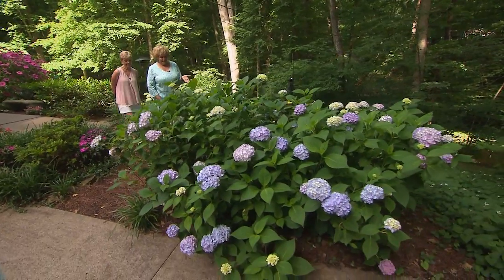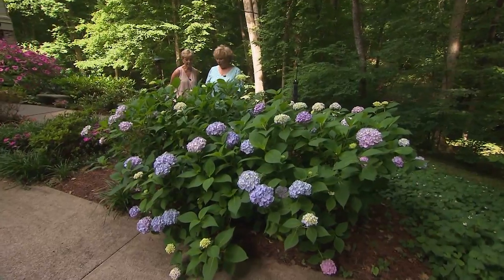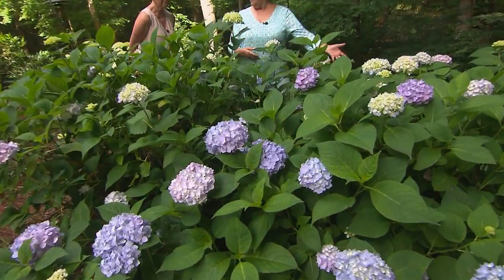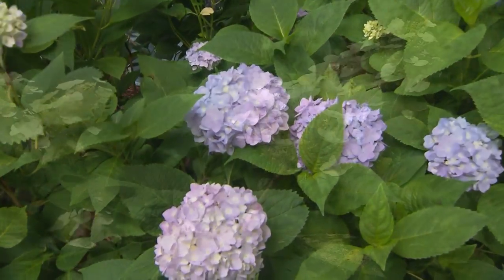Okay, and of course, who could turn down a blue mophead hydrangea? Hydrangeas, yes. This is beautiful this morning. Thank you. And you know, they've had a little bit of a problem and a struggle this year, but you don't have that problem. Well, right here, this particular group of hydrangeas has performed well.